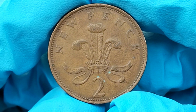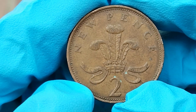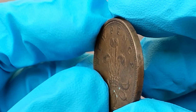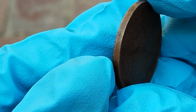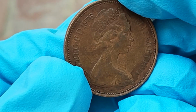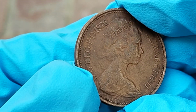Next up, the 50 new pence from 1969. If you're a coin collector or just curious about the hidden treasures in your pocket change, you won't want to miss this. This specific coin, in very good condition, holds a surprising place in today's market, with values soaring into the millions of dollars. Yes, you heard that right, millions. Let's dive into what makes this coin so valuable and why it's capturing the attention of collectors worldwide.